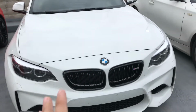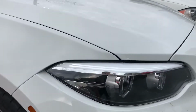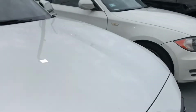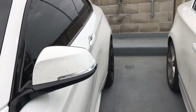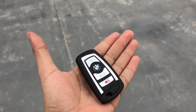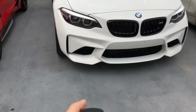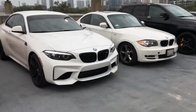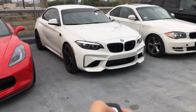So we're gonna do a quick little walk through this car. We're gonna start with the front. Let's start out with the lights. The car's dirty because it's a trade-in, but just check these lights out. Let me grab the key. I was already inside this car, I just moved it. Check out the key. Isn't this just awesome? God, I want this car so bad. I also want that Porsche Cayman. We're gonna do a video on that one too, but for now we're just gonna do one on this one.